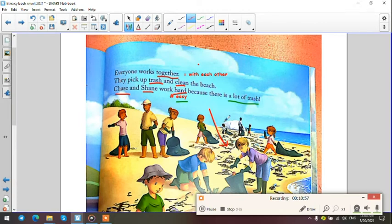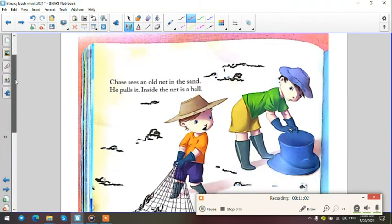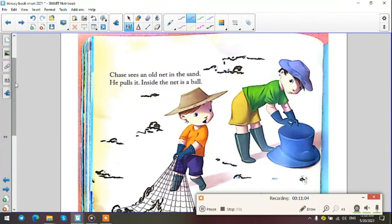He pulls it. What does it mean, pull? Like this. The opposite of pull is push. Okay? So, pull and push are verbs. I push the desk. I push the table. Okay? So, he pulls it. Inside the net is a ball. The opposite of inside is outside. So, he finds what inside the net? A ball.